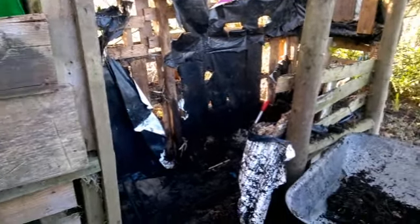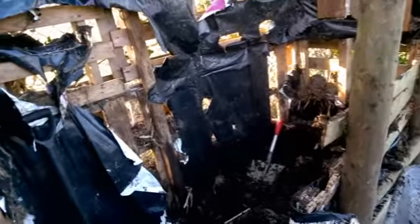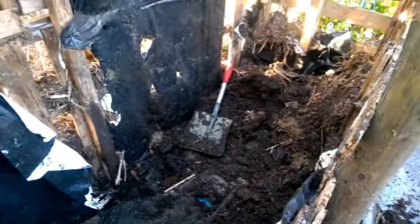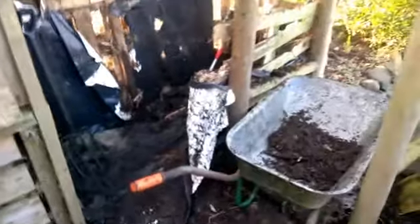It's now 11 o'clock. Half past 10. And I've got an hour and a half left. And as you can see, I've been making progress on the compost heap. It's quite dense, so it's been quite hard work. Back's aching a little bit. But I'm getting there. Once that's all out, I'll be putting the panels back on.